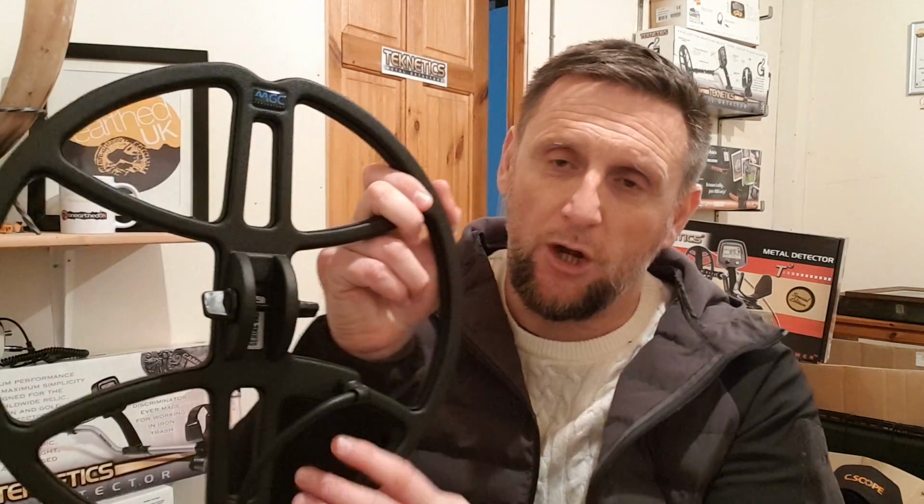So watch this space. There'll be quite a few videos coming up about these coils, all the different sizes. It'd be nice to get them all together, to do a video of all the coils together, laid out, so we can see the size, we can see the comparisons, we can see the weight. Gives you guys an idea of what's coming, and if the price is right, wouldn't that be a great thing? So watch this space. That's the first glimpse of the new search coils.